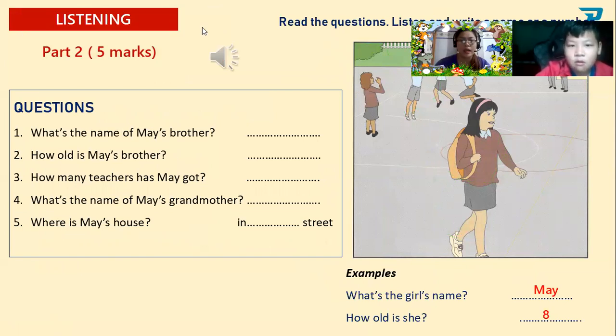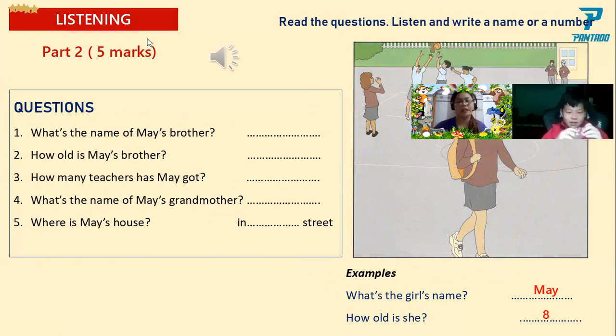Where is that? Okay. 1, 2, 3, 4, 5 more for 5 stars. Good job. Okay, so now this is part 2. Read the question, listen, and write the name or the number. So we have an example over here.